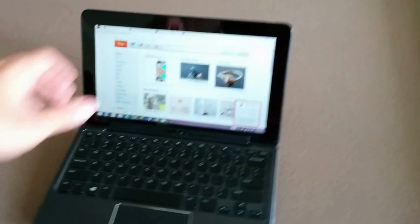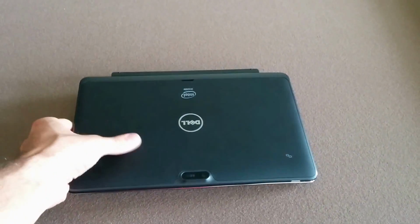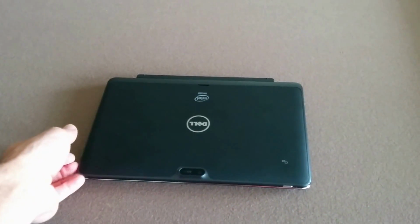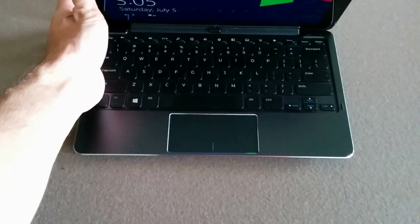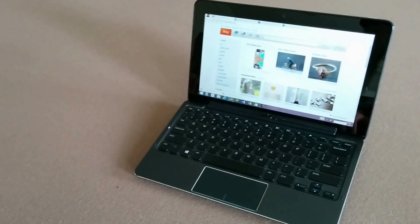Number two, the weight and portability, I love it. It's about as heavy as a first generation MacBook Air, even though it's a tiny bit smaller and a little bit thicker. So in terms of portability, it's great. And if you really wanted to go the extra mile and be a little bit more portable, you could get the travel keyboard instead of the battery keyboard.